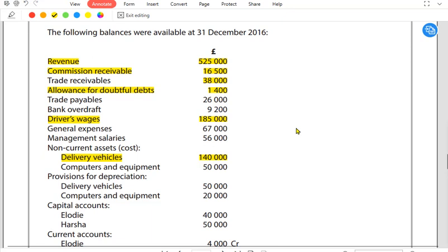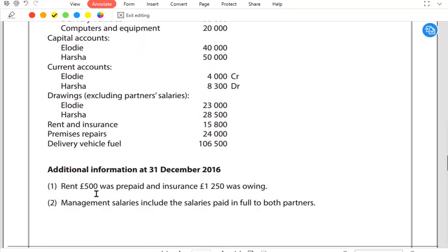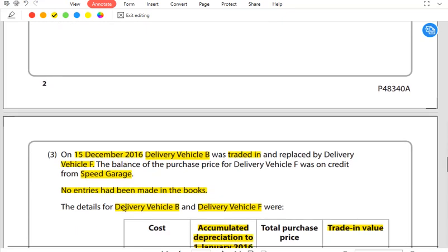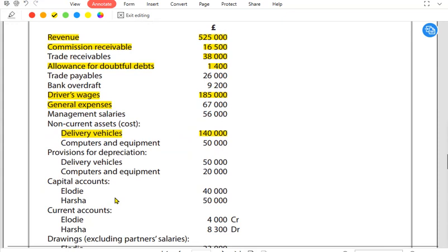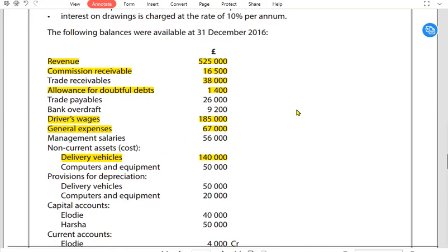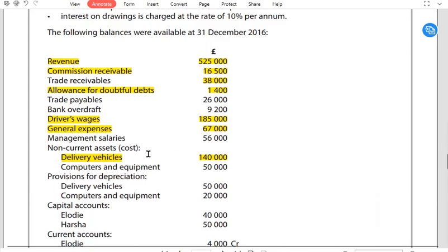We have adjustments in a few expenses as well. And which of those do we have? Adjustment is in rent, insurance and management salary. Okay. Rent, insurance and management salary. So general expenses, they are all clear. There are no adjustments in that. We just need to write 67,000. Okay. What other expenses do we have?